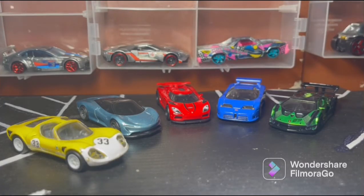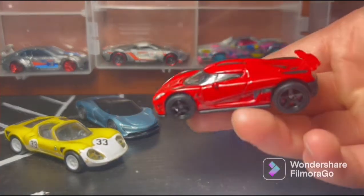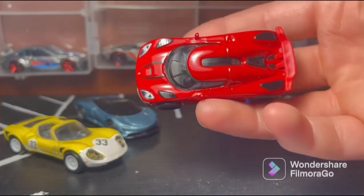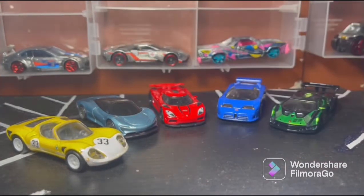All right guys, so there you go. There is your 2022 Hot Wheels Car Culture Exotic Envy. Let me know what was your favorite car out of the set. Mine is personally, I'm going to say it, the Koenigsegg. Sorry, but out of the set, the Koenigsegg looks really good. I mean, the Essenza is also cool, but the Koenigsegg just takes the cake for the set.